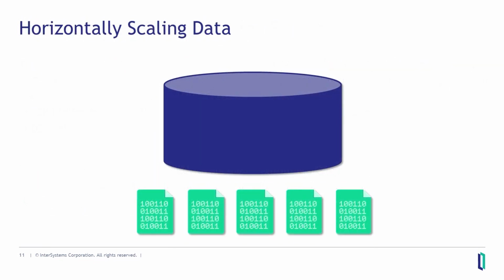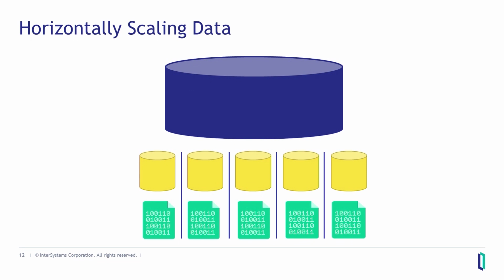Now, horizontally scaling data is a newer capability for InterSystems. In fact, as was mentioned in the keynotes this morning, this is something brand new with InterSystems Iris data platform. And so today is the first day we're talking about this to anyone outside the company. And this is a little bit the inverse of scaling users, in that instead of putting multiple application servers in front of the data server, between the users and the data server, we put multiple data servers behind what you might think of as your primary data server and partition the data across them.